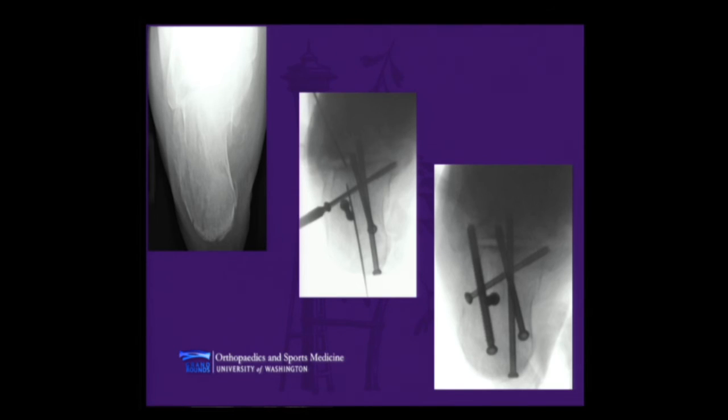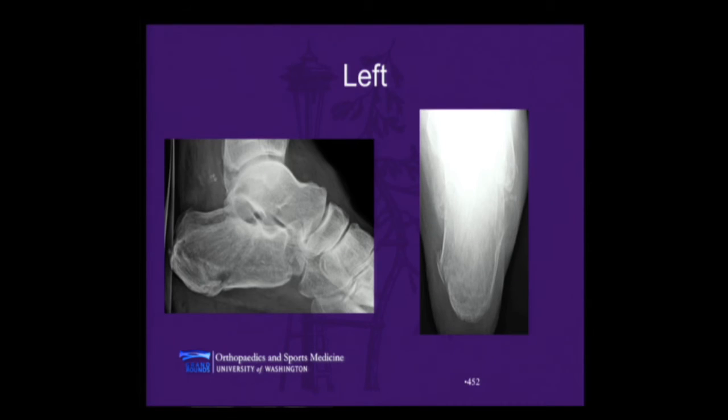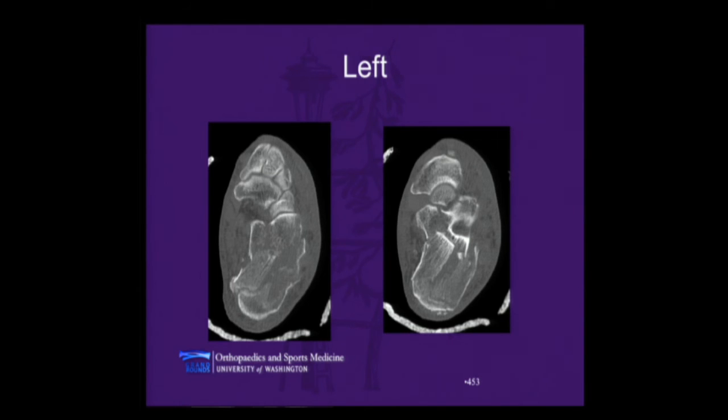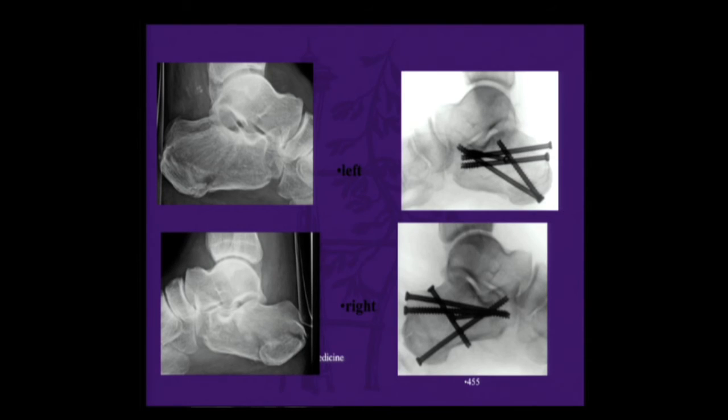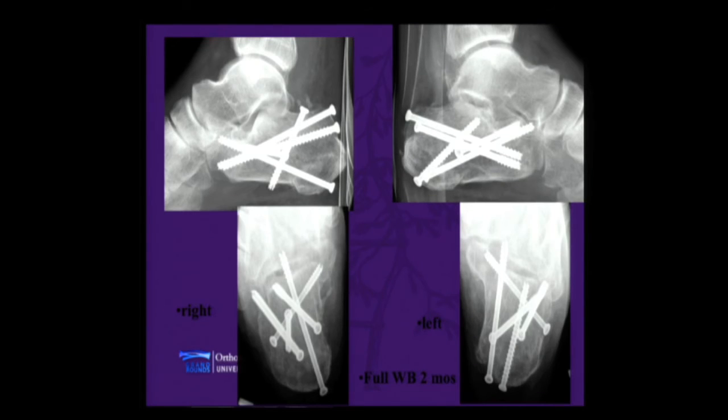Here's the axial view of the same. You can see that the posterior facet is completely restored. And here's the left side that was even more comminuted, followed the same pathway to reconstruction, restored posterior middle facet, completely nearly anatomic. The patient, of course, began walking before we told him to, but he managed to heal in this position, and this is him when I saw him back in clinic with no pain and virtually normal motion.